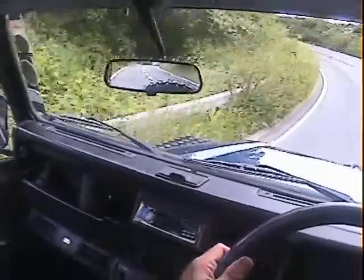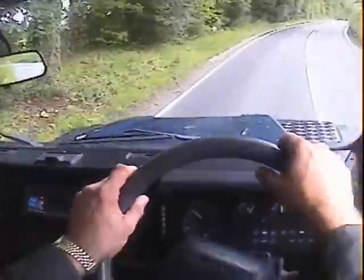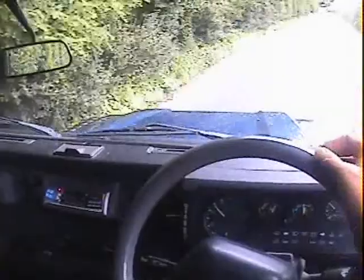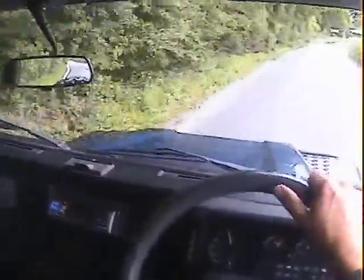Transmission feels nice. It changes gear very nicely and smoothly. If I let my foot off sharply, there's no clunking or banging whatsoever in the transmission or drivetrain, UJs or anything like that. All very, very good indeed. Accelerates smartly. It goes into the lockout top gear at 55 miles an hour, as you'd expect.